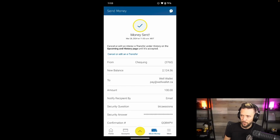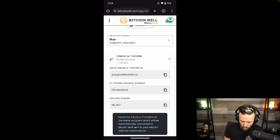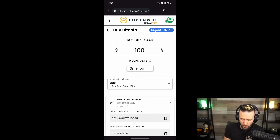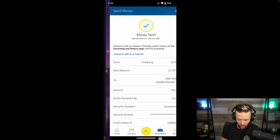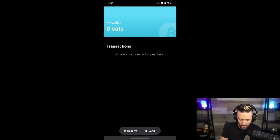And I just jumped ahead through the text message and we can now see that those funds have been sent off. And in very short order, this will automatically make the purchase for me. And the way that Bitcoin Well works is the second that money lands, then it will land in my Bitcoin wallet over in Blue. So all I'm going to do is just X out and just wait a couple of minutes.